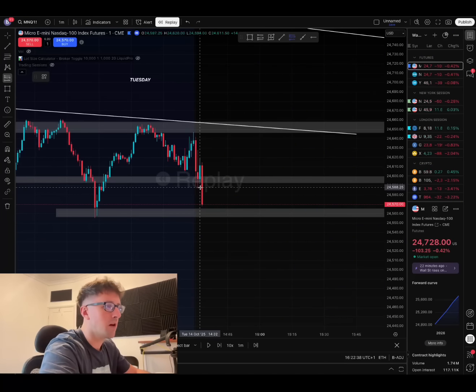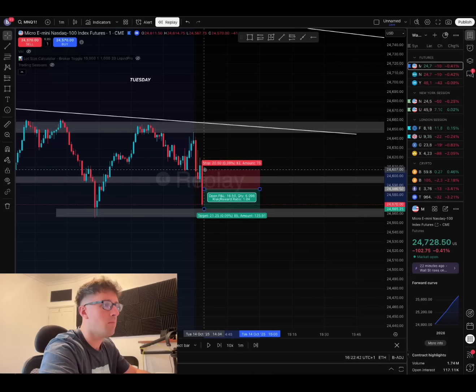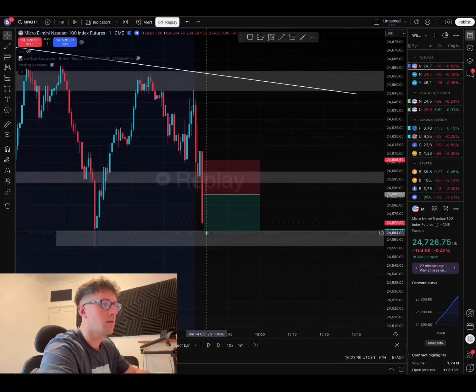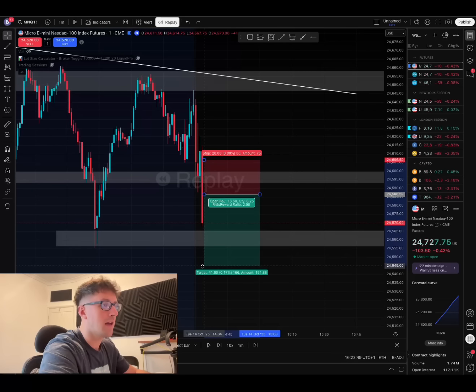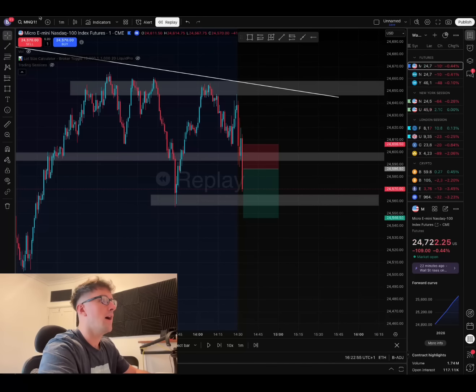So our entry would be over these wicks. It's engulfed these wicks that wicked out. 20-point stop. Right, just like so. 1 to 2. Are we going to hit it? It's not yet hit it. It could just bounce off of this support and do one. So we'll go forward another minute.